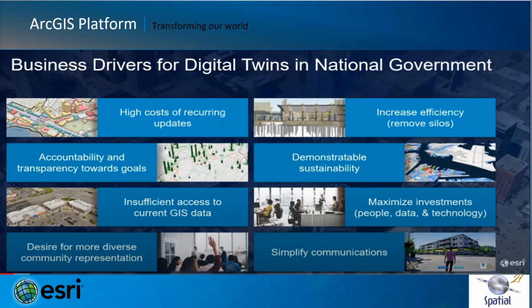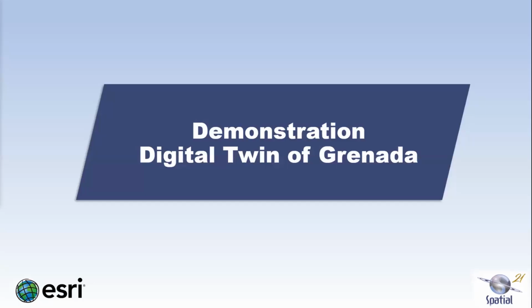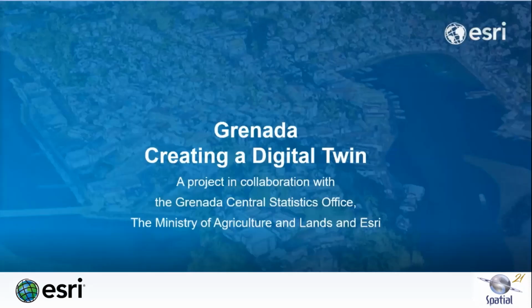So at this point, we're going to take a look at the Caribbean and how digital twin is impacting the Caribbean. So this will be a demonstration. It's going to show you a visual journey of Grenada, and this is through the eyes of the digital twin. This is actually a project in collaboration with Grenada Central Statistics, the Ministry of Agriculture and Lands, and also Esri.